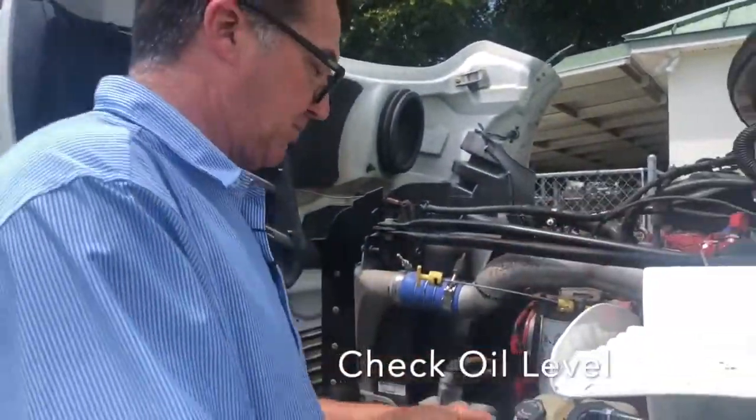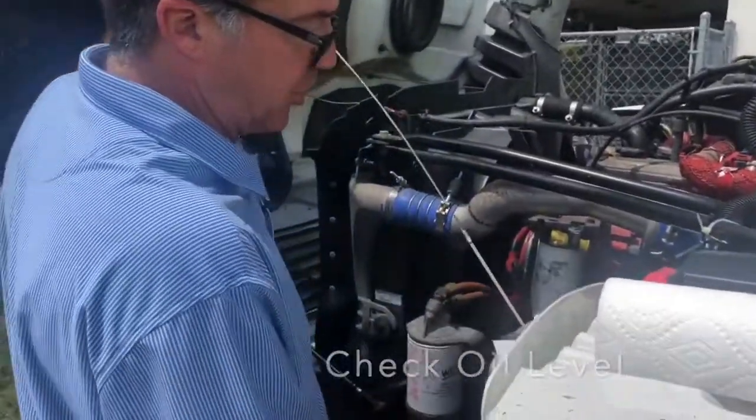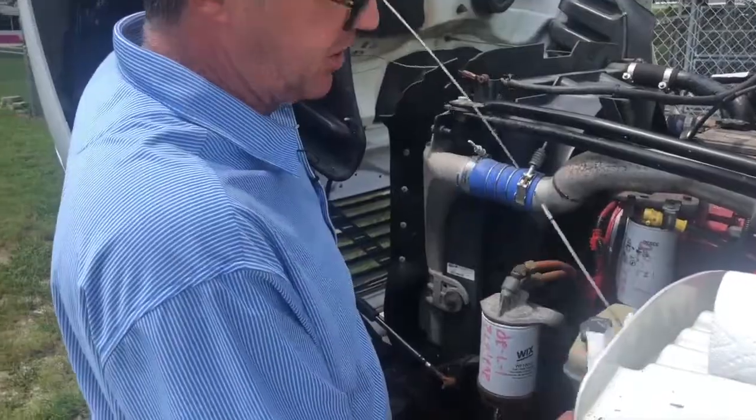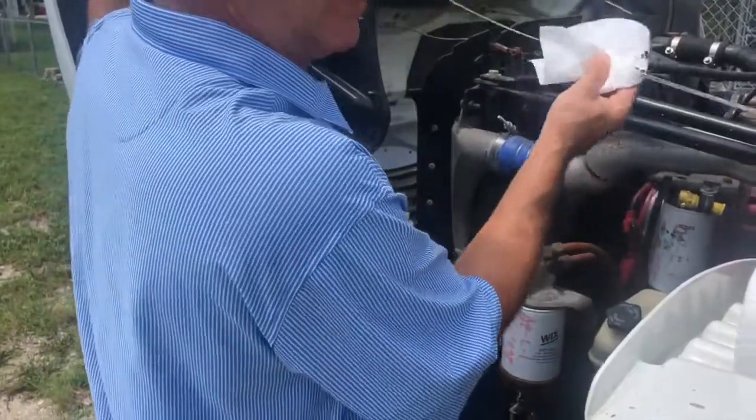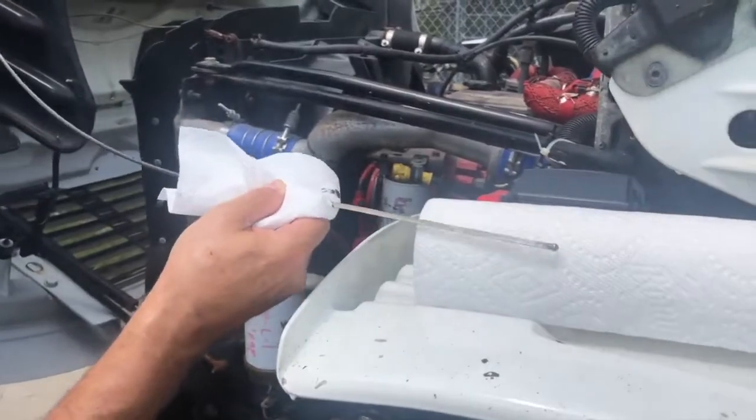You're going to pull the dipstick out. You're going to wipe it off clean, because as the engine's running, the oil will splash up onto the dipstick and you won't get a reading. So you have to take it out, clean it. You can see it's completely clean. You'll see a full mark and then an area that's an acceptable range.